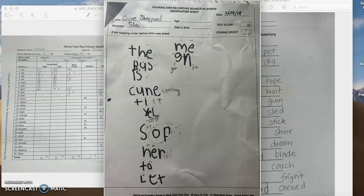Now, the words that she spells right show that she understands how to represent certain sounds in words, such as the op in stop. However, even the words that are spelled incorrectly show us that she has, once again, that correct understanding of initial and final consonants. So we go back over here and we see that she's got her initial and final consonants down. She was asked to spell, "The bus is coming. It will stop here to let me get on."